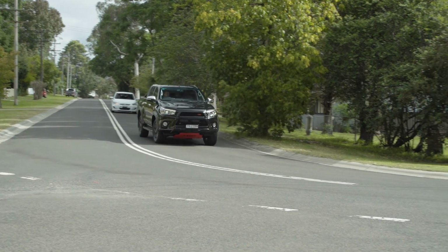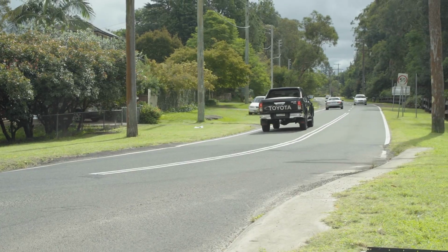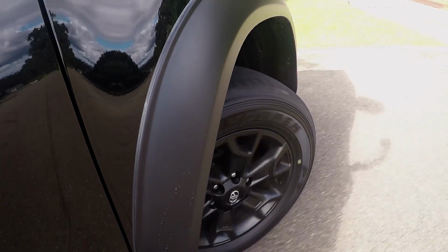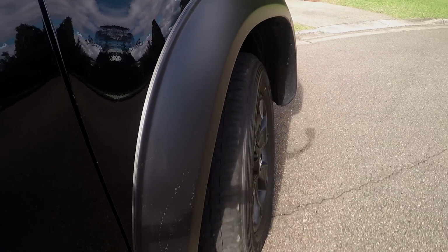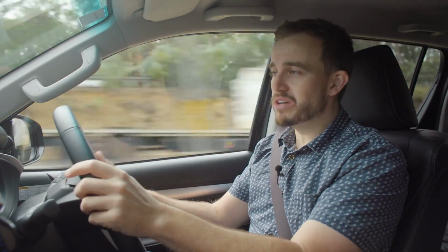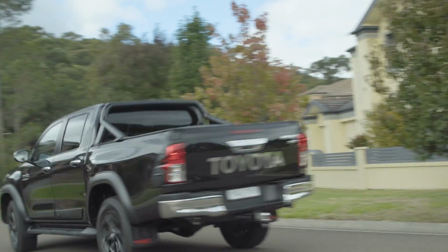The biggest letdown on the HiLux is its suspension and steering. The steering is quite heavy at low speeds, particularly when you're trying to park the thing, and the fact that you've got no front or rear sensors means those situations can involve a little bit of guesswork. Thankfully, the rear view camera does help. The steering is reasonably direct in corners and decently reactive as well.